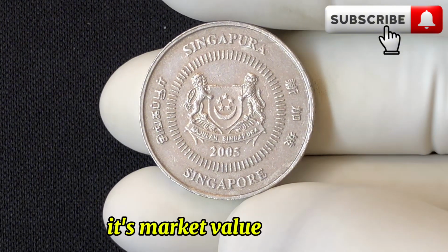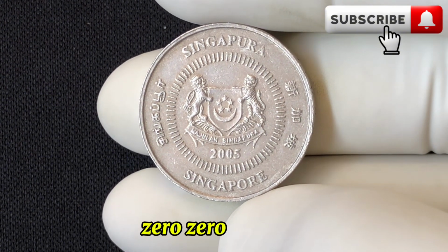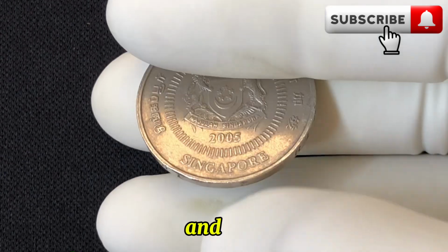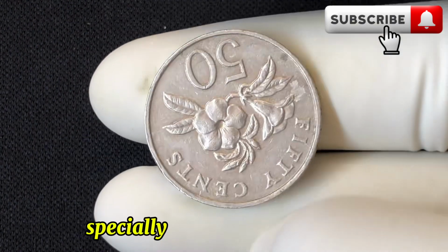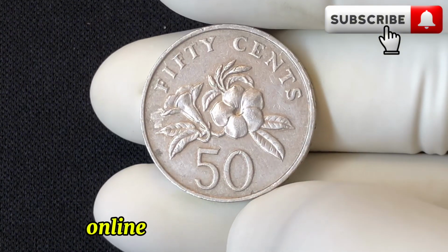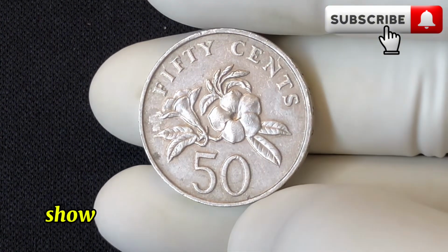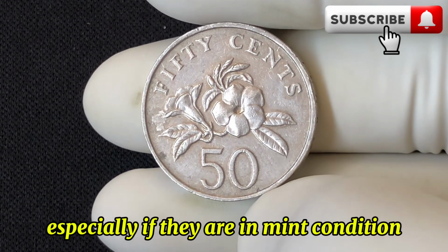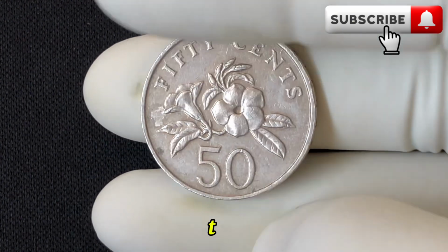Coins that are graded as uncirculated, with no wear and tear, or proof coins, specially minted for collectors, can fetch a higher price. Online marketplaces like eBay show that these coins can sell for a few dollars, especially if they are in mint condition or part of a complete set.